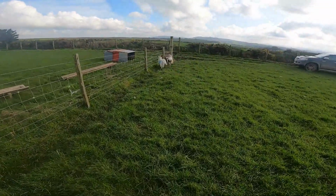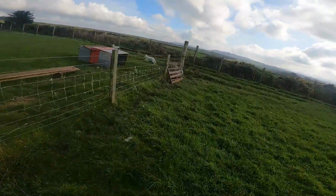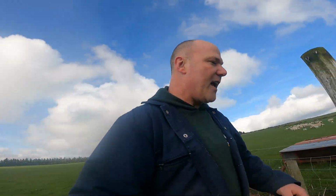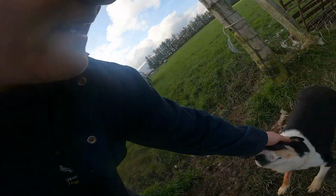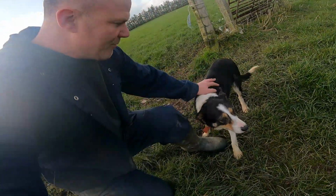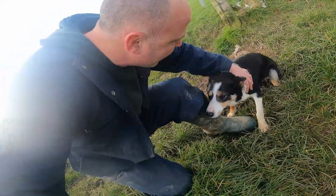I'll probably have to put the camera away. Ah, they're going there now. Anyway, that's them moved. Wasn't too bad. Pip, good dog. Like, Pip hasn't been out in a while. She really hasn't been out in a while, good girl, Pippy.